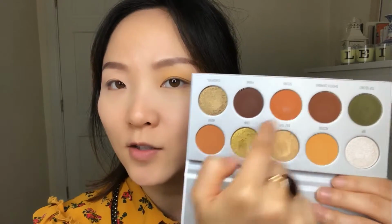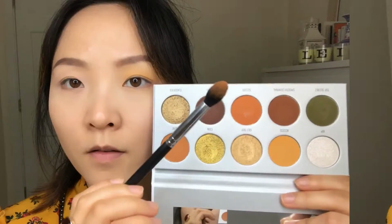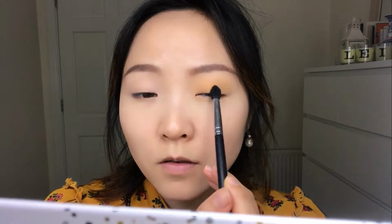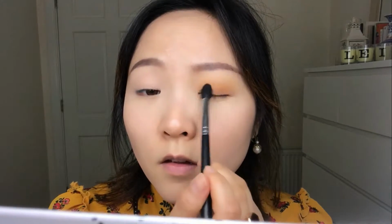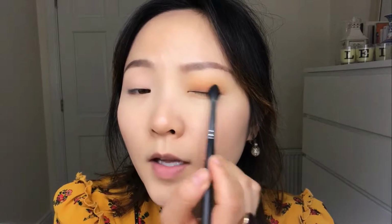When I'm swatching these two colors, it looks quite similar. I'm gonna try the Secure here with a different brush. Okay, there's a lot of product on it. I'm just gonna go for a big area. Now I have nothing left on the brush. I'm gonna dip a little more, and when I'm tapping, you see there's still a lot of pigment, but when I'm blending on my eye.